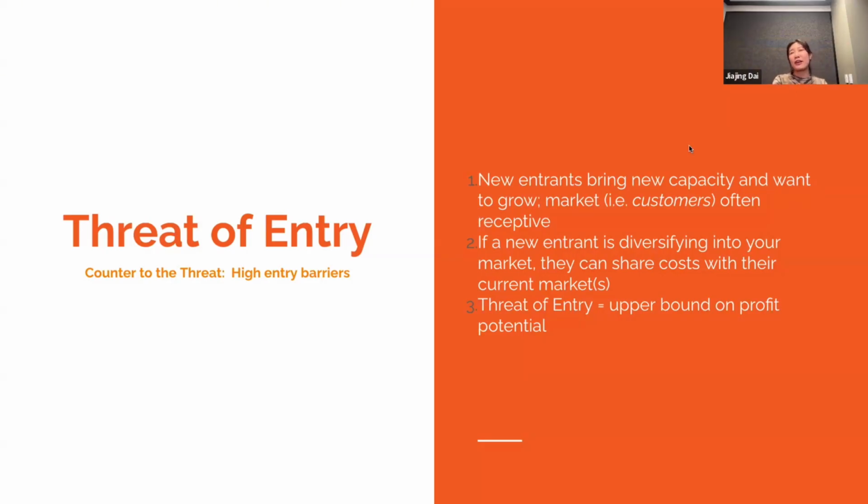But let's say if it is already a very tough market, there will be very little threat of entry. For example, you barely hear that there is a local grocery store or whatever market trying to have an even lower price than Walmart, right? Because they already figured out the supply chain, they already figured out how they can put the price so low. The same thing with IKEA, right? Barely do companies compete with IKEA on the price of furniture because the upper bound on profit is not as high.